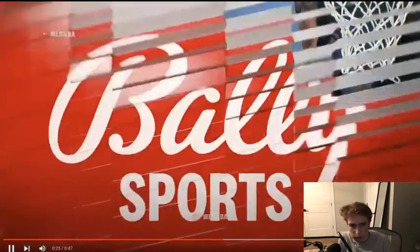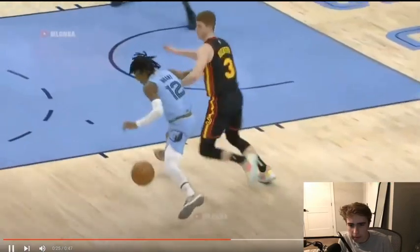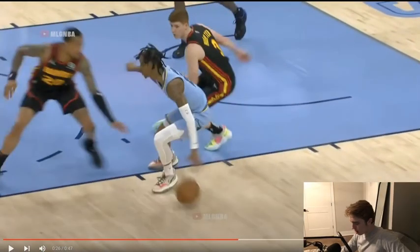Those are nice shoes, by the way. Alright, so he didn't step on his foot. I think he moved his knee in a way that he wasn't prepared, he wasn't ready for.